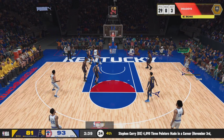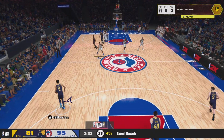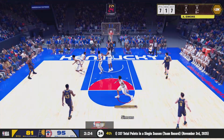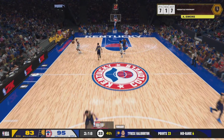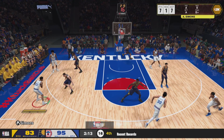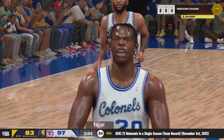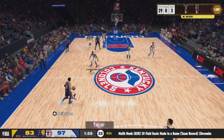Monk nails the jumper. Monk can fill it up in a hurry. Once he gets on fire, the D knows they're going to be in for a long night. Halliburton, and he jams it in. That's a finish he'll be bragging about for a while. As he should. Very impressive. How about that from your point guard, gentlemen? Playing big at the rim, okay? Sharp. That one is good. And boy, he can see blood in the water attacking a somewhat helpless team right now.